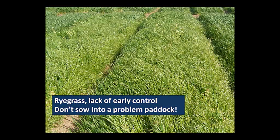Ryegrass: sowing early, before the break, you lose the option of having that early control on your ryegrass. This is a photo taken at our Lake Bolac site in the 2011 season, which has a really great population of resistant ryegrass, and our early times of sowing and low plant population treatments were completely wiped out at that site. So it's about paddock selection, not sowing into a paddock where you know there's a big weed burden to start with.